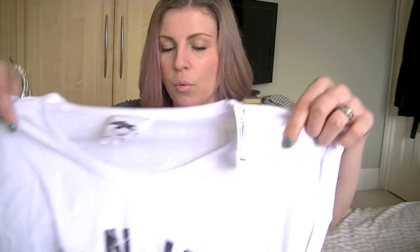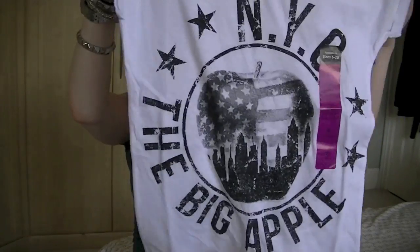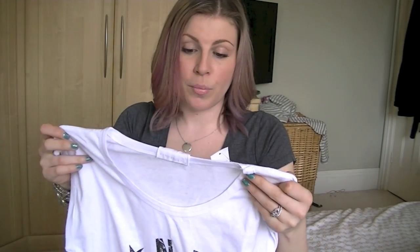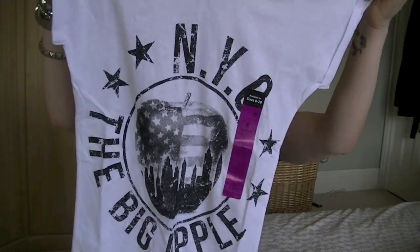Something I got that was a complete steal was this, which is, I don't know, just a regular t-shirt I guess, but it was £1 from £3. And I think the reason that it was in the sale was because they were all in size 6, and I have no idea if this is going to fit me. I really don't think that it will.